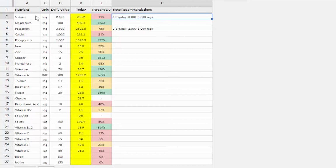But I've seen in studies that the sodium recommendation for the keto diet or low carb is 3 to 5 grams per day, and potassium is 2 to 3 grams per day. And if you don't get enough of those micronutrients because your body's not retaining water, you're going to flush them out of your system, and you might have side effects like lightheadedness, cramps. So it's important to get enough water and get enough of these micronutrients when you're on the keto diet, which is why I wanted to build this into the spreadsheet.